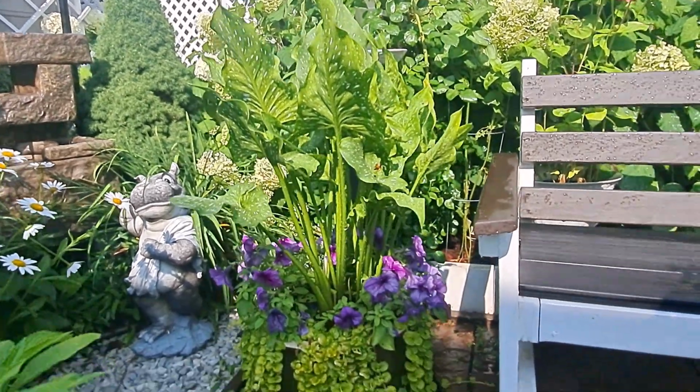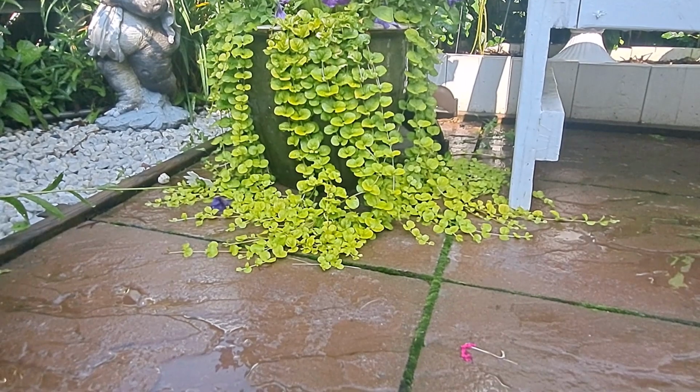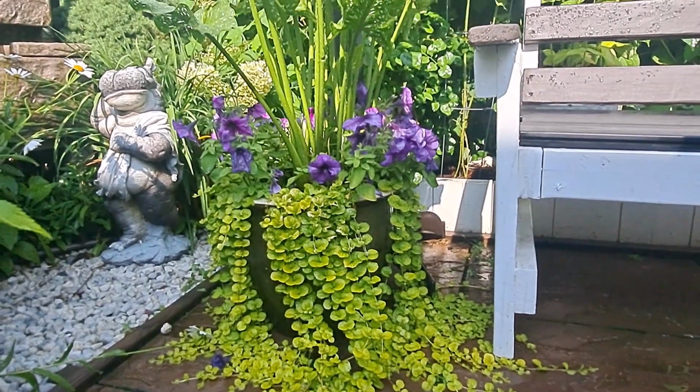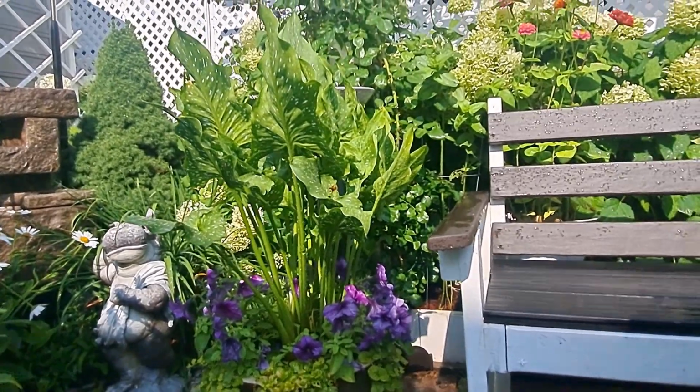I love the creeping Jenny right down here below. It looks so beautiful with a combination of petunia and the calla lily.